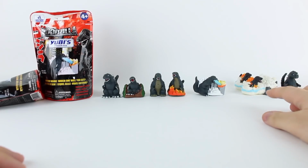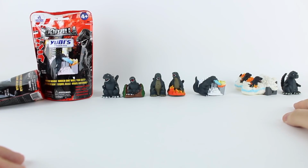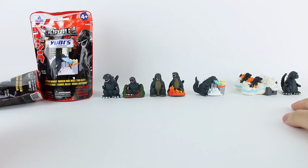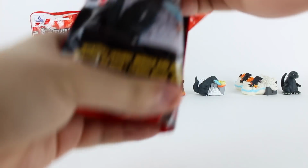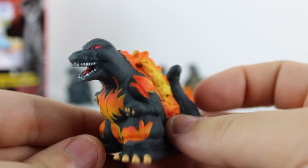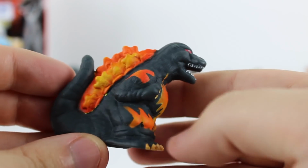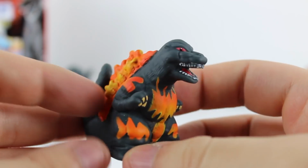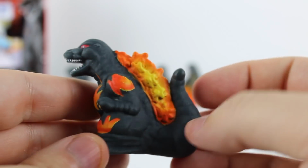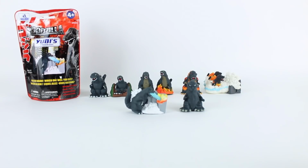So all we need left is one more Burning Godzilla, one more Final Wars, and one more 1954. So three more, and there are three bags left. Your boy is sweating. Oh, there he is, everybody. Okay. Yeah, we have Burning Goji. And I really like how he looks. Really like the orange and yellow. Very loud, very boisterous. Reminds me a lot of Bandai Creations Burning Godzilla. Nice. Okay, just two more bags.